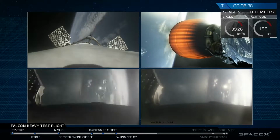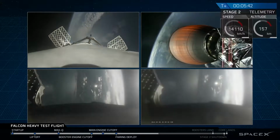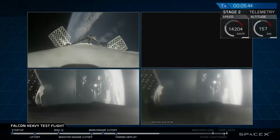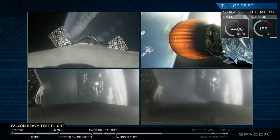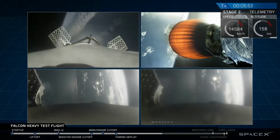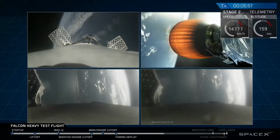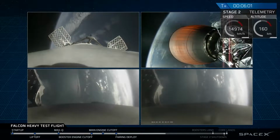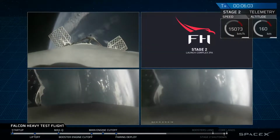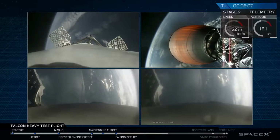On your screen at the moment, you've got a few things happening. On the upper right, you've got MVAC D continuing its burn. On the upper left, you have the center core headed back towards the autonomous spaceport drone ship. And in the two bottom screens, you've got the side boosters headed back towards Cape Canaveral Air Force Station, landing zones 1 and 2.